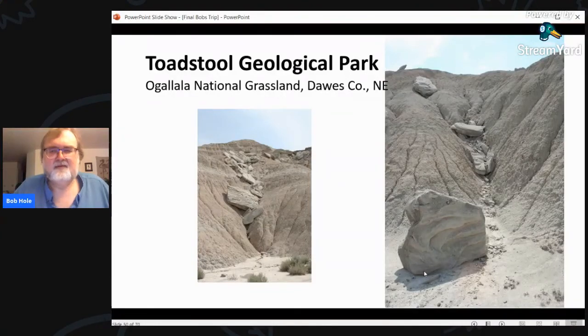Northward in Nebraska, we stopped at Toadstool Geological Park. I didn't get any pictures of the toadstools, but these are badlands, in this particular area mostly volcanic ash. I'm not sure exactly where from. They're 30 million years old, so they're too old, excuse me, to be part of the Long Valley Caldera ash. But pretty gray. There's lots of fossils here too. Again, it's a state park, so you're not able to collect, but you can see.